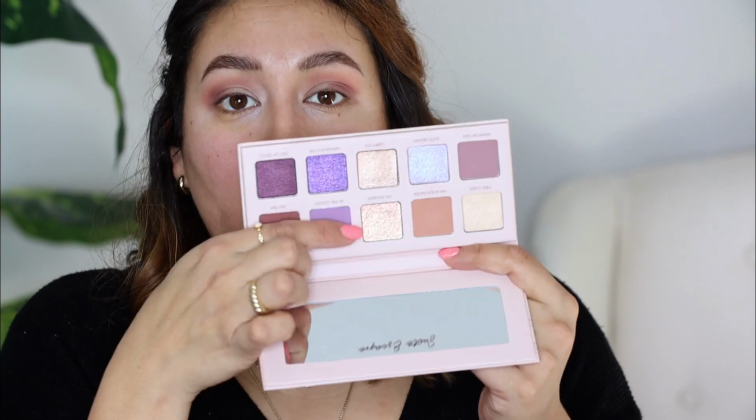This one is on holiday color, and I'm gonna spray my brush. I'm gonna pack it all over the lid, and let's see if we can make it look really nice. I got this Dear Midnight Set to Last setting spray in a Boxycharm a couple months past. I still haven't used it, so we'll put it to the test.